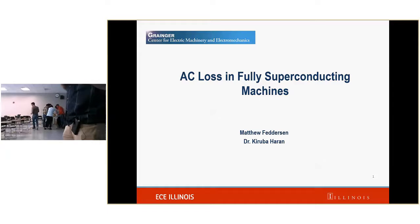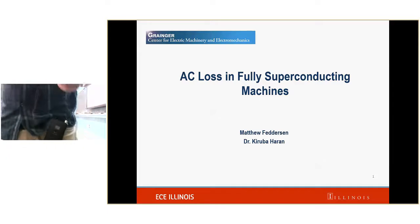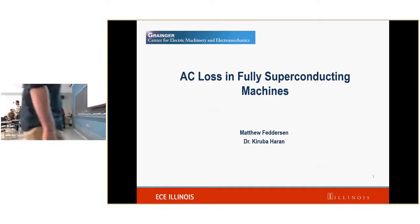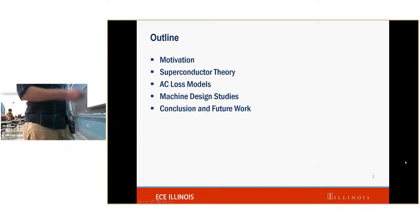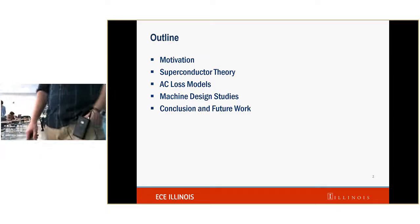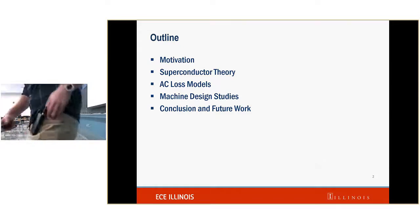Our second speaker is Matt Fedderson. He received his Bachelor of Science in Computer Engineering from the University of Illinois, Urbana-Champaign, in 2015. He is currently pursuing a Master's of Science degree in Electrical Engineering with a focus on the design of high-power dense machines for electrified transportation. In his spare time, he enjoys reading, playing games, making projects, and learning foreign languages.